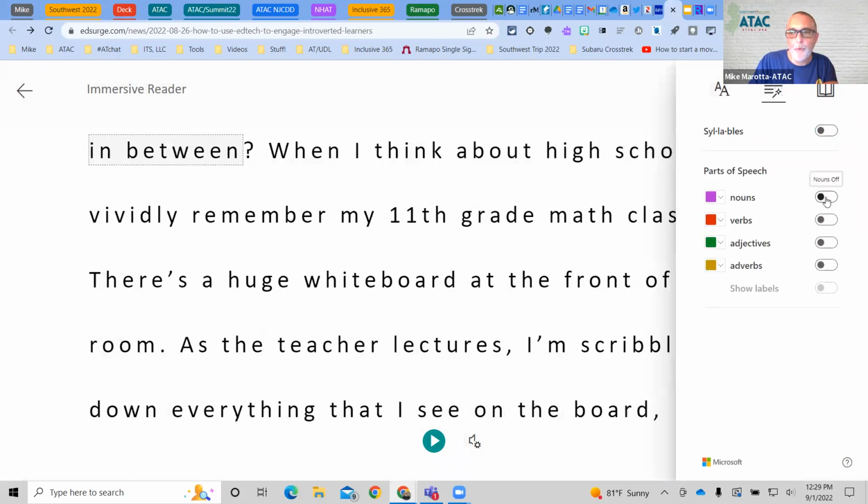Also, I can get some support if I need to provide support to a learner about the parts of speech. Look, what are all the nouns in this passage? Well, now I can click them and click this button and they all turn purple. What are the verbs? Now they're all red. So I can provide some support as a person is moving through text to help them be supported in addition to the audio support as they go forward.